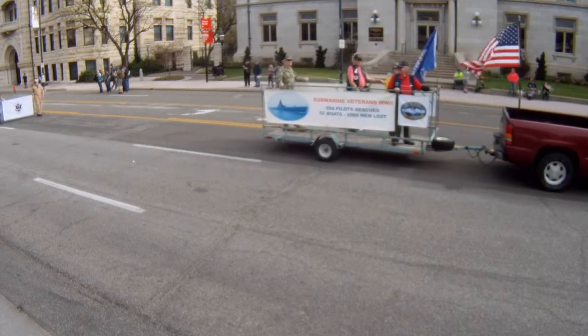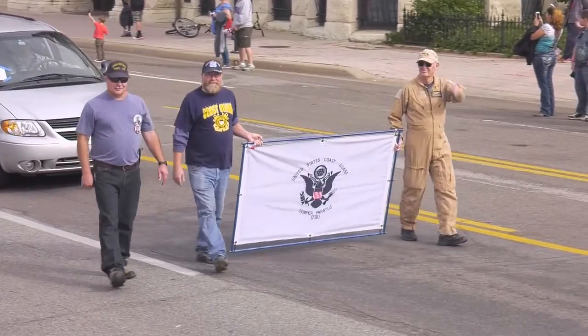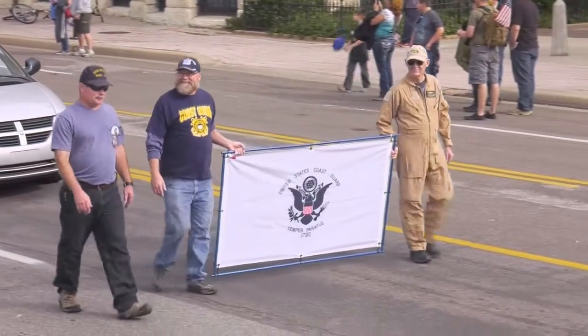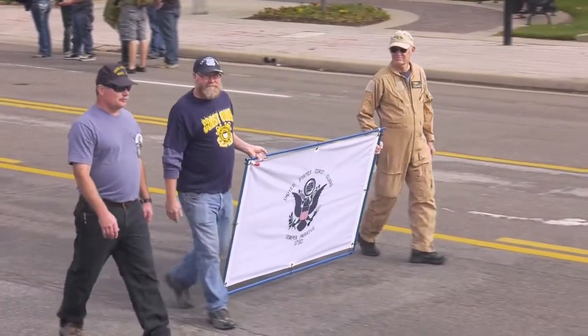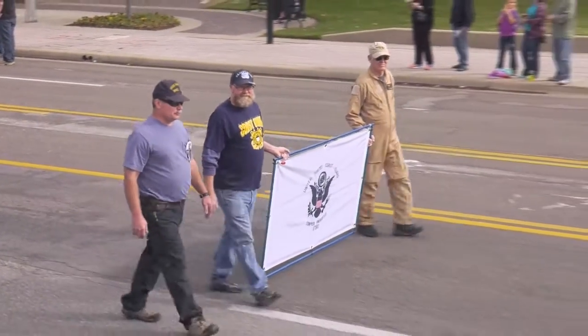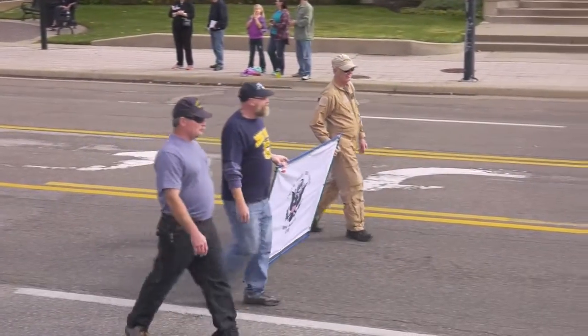And now we have the United States Coast Guard. Created by an act of Congress actually in 1790. It's the oldest continuous service of the nation's seagoing armed forces.